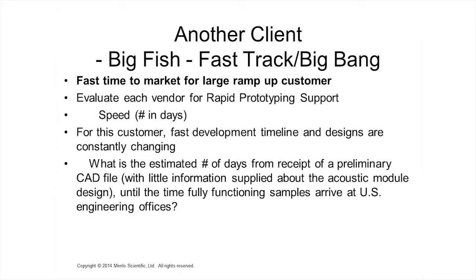Another client was a big fish, fast track, sometimes called big fish, fast track, big bang. Fast time to market for a large ramp-up customer. Somebody that builds smartphones may need 1 million speakers a day from start. And like some of these product introductions, 50 or 70 million smartphones are sold the opening day. And so the question is, how do you ramp up? What's the right company? We could have 2 companies that are highly skilled, but one of them is all automation and they can ramp up quickly, and the other one gets the same quality but through skilled workers. It's very hard to ramp up skilled workers.